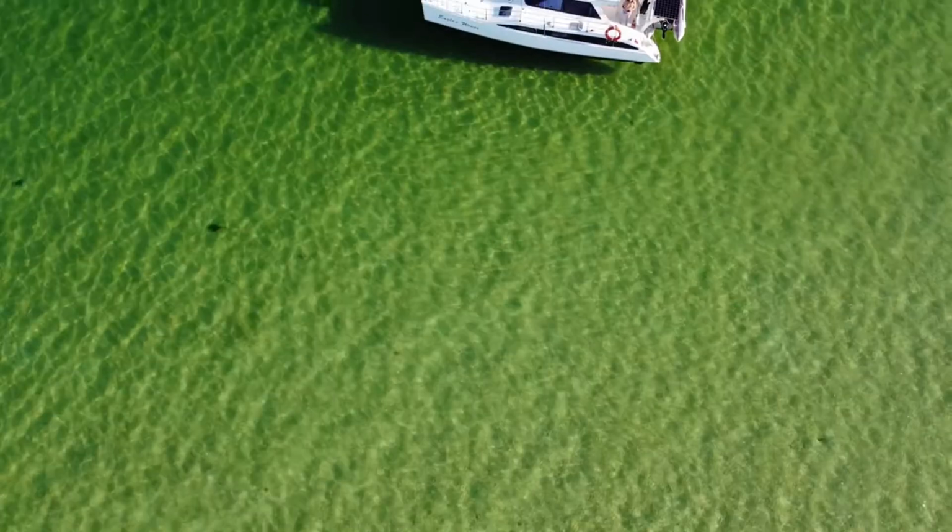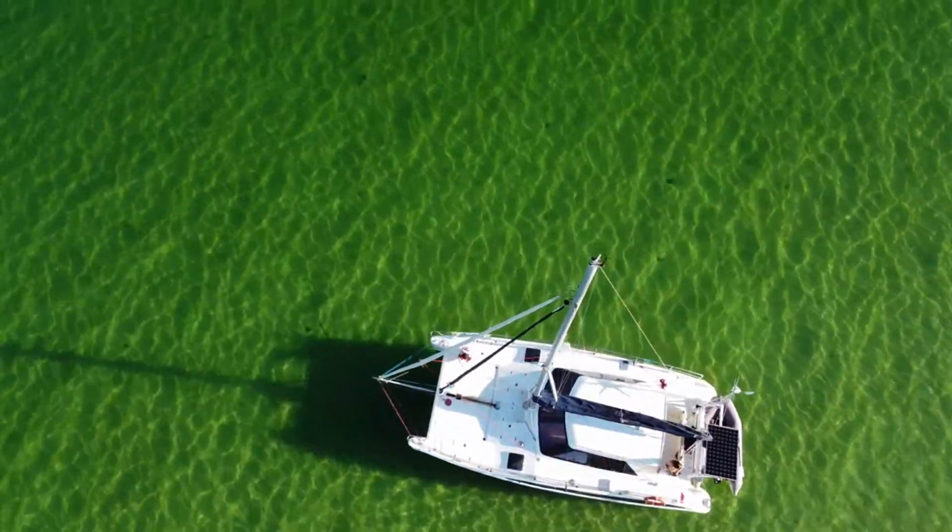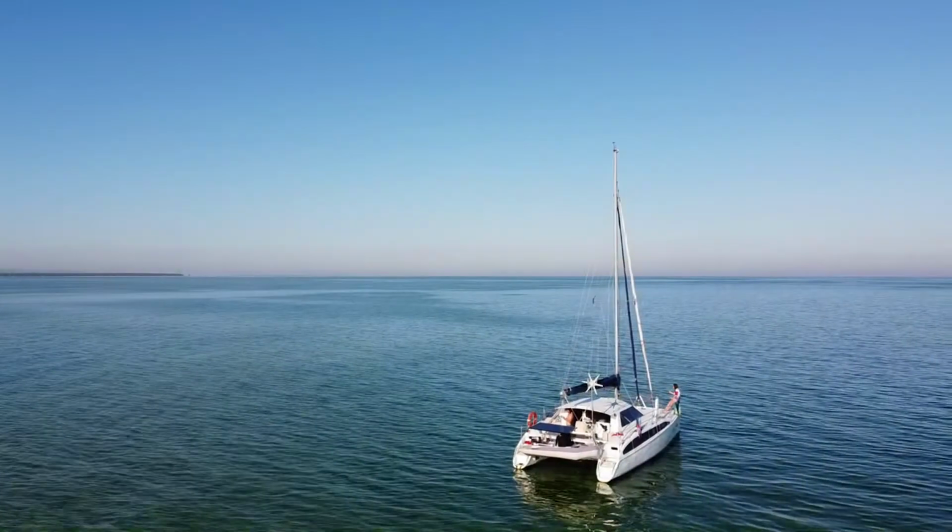This was truly a once-in-a-lifetime experience. Safely anchored at the southern sand dunes of Moreton Island, it's time to rest up. A great way to start our trip sailing.